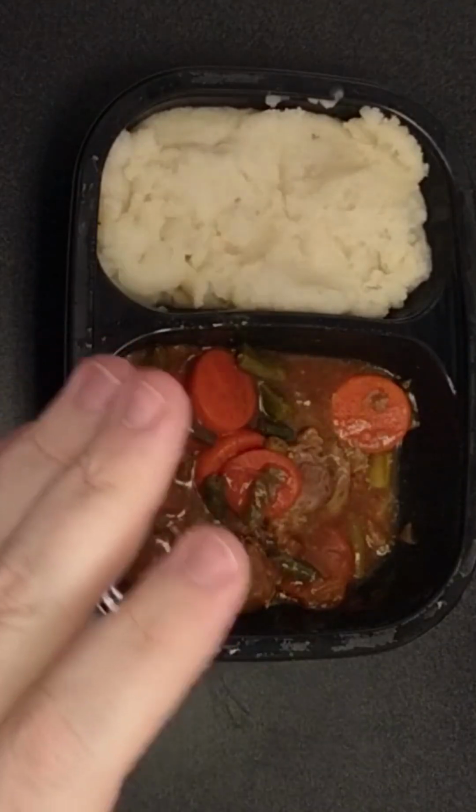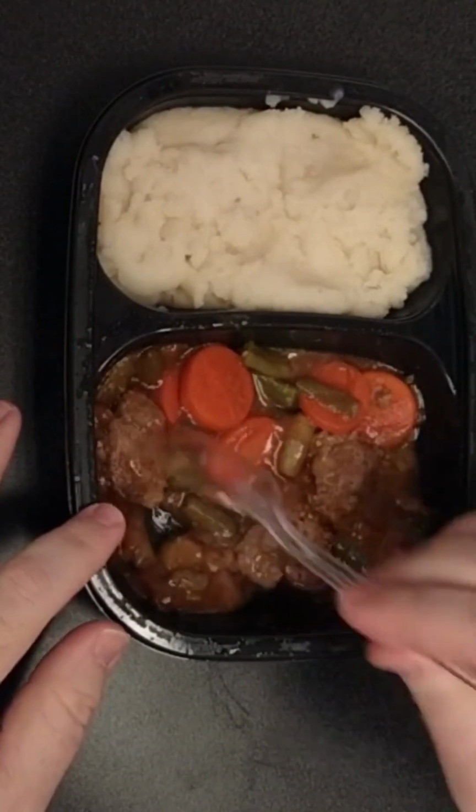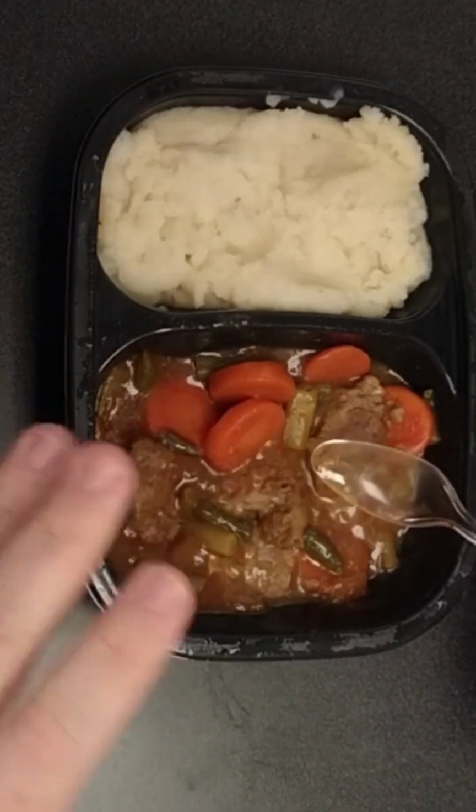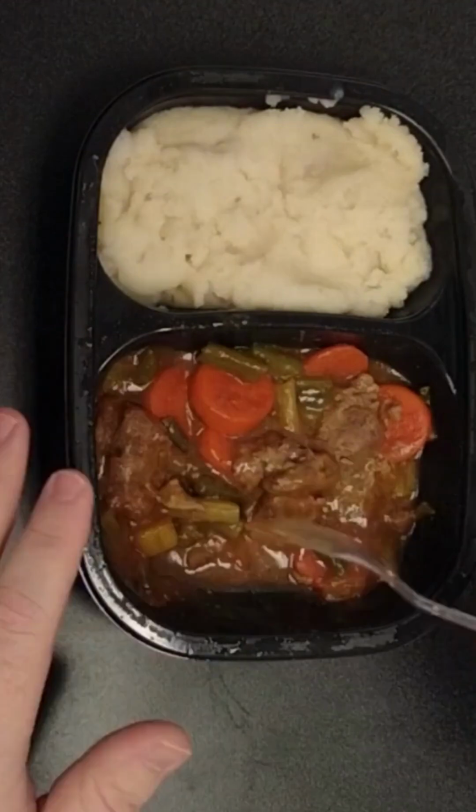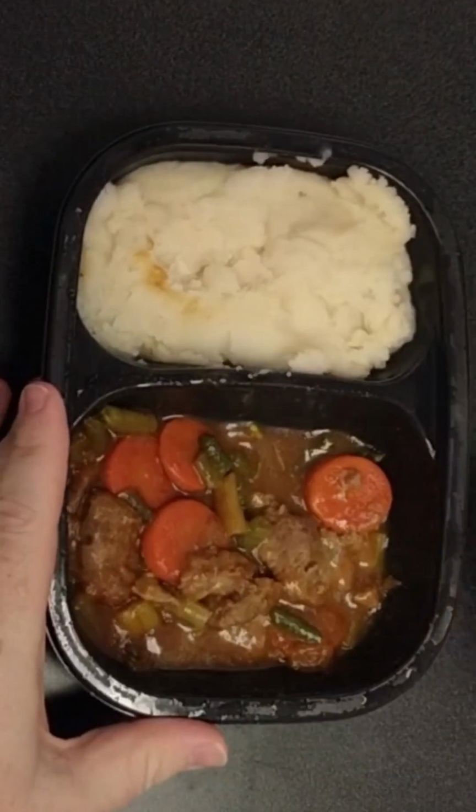Ooh, that's good. This beef might have saved the whole dish. Melts in your mouth. Delicious. This meat, they nailed it. And then the gravy is pretty good. All right, so it's the gravy and the meat that's kind of holding everything together.